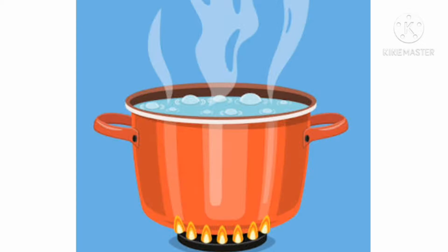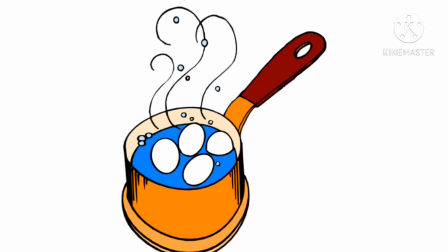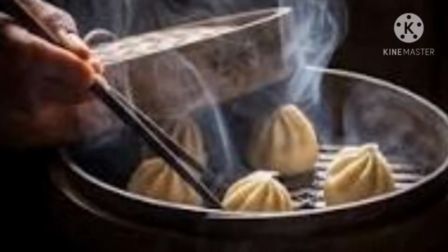Methods of cooking food. 1. Boiling. 2. Steaming. 3. Baking. 4. Frying. And 5. Roasting. Do you know? Milk is usually boiled before consuming. Why? Because boiling kills germs. Boiling helps to preserve milk for a longer time.